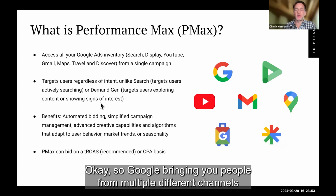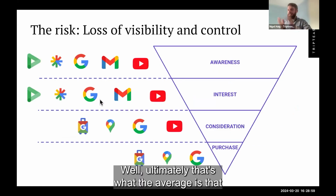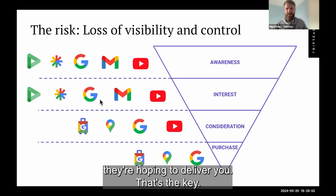Okay, so Google bringing you people from multiple different channels, all at the same target return on ad spend. Well, ultimately, that's what the average is they're hoping to deliver you.